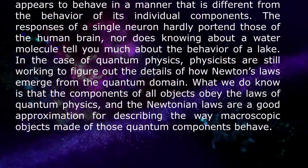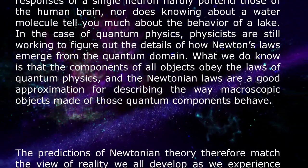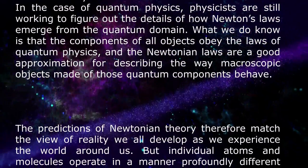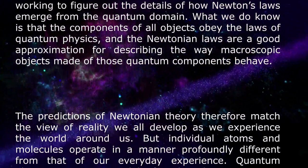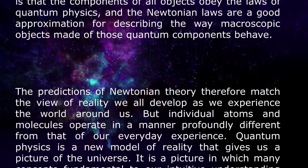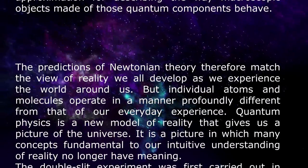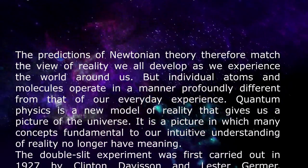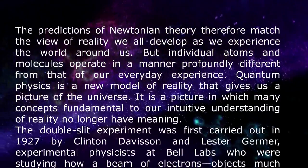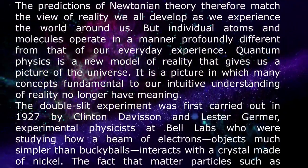In the case of quantum physics, physicists are still working to figure out the details of how Newton's laws emerge from the quantum domain. What we do know is that the components of all objects obey the laws of quantum physics, and the Newtonian laws are a good approximation for describing the way macroscopic objects made of those quantum components behave. The predictions of Newtonian theory therefore match the view of reality we all develop as we experience the world around us. But individual atoms and molecules operate in a manner profoundly different from that of our everyday experience. Quantum physics is a new model of reality that gives us a picture of the universe. It is a picture in which many concepts fundamental to our intuitive understanding of reality no longer have meaning.